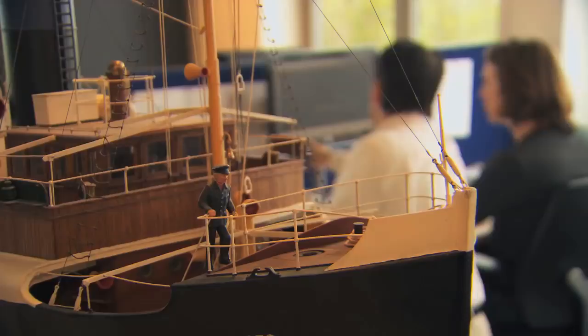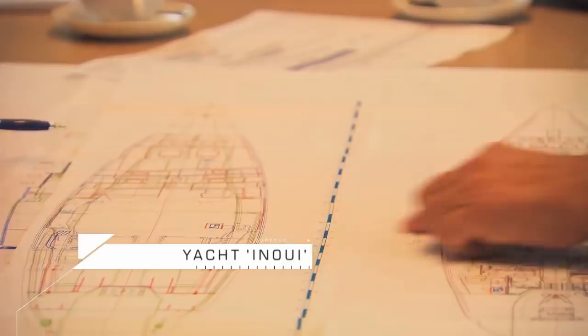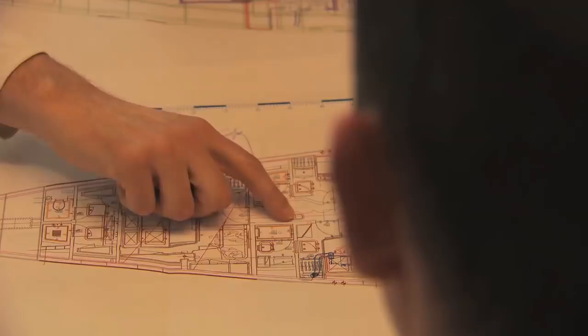Aluminum may be the easiest material to work with, but sometimes easy isn't the answer. Project manager Dimitri is charged with delivering the Inoue. This high-performance yacht will be 33 meters long, 7 meters wide, and is to be made out of carbon fiber, a supremely light polymer that can be a challenge to work with. Once molded into shape, it's near impossible to make alterations.